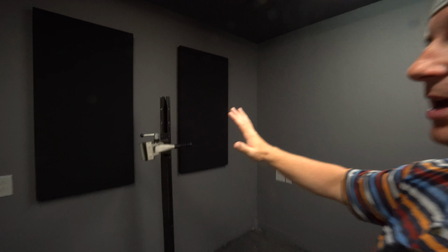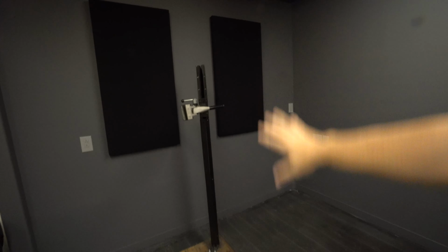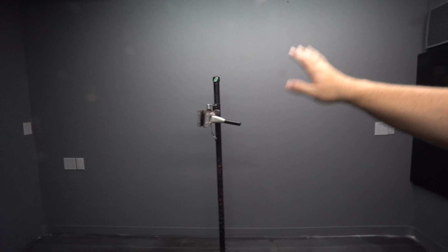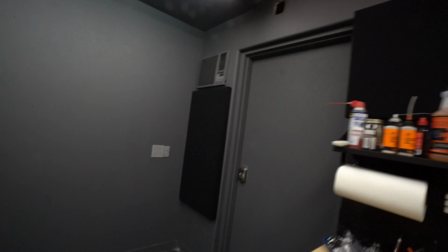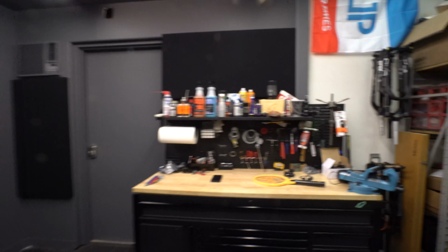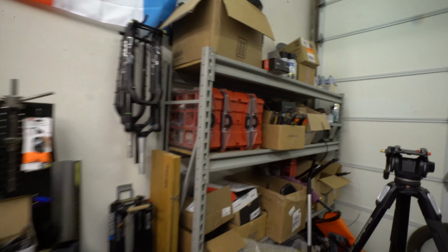But I really like how the gray turned out. I've got a lot of room over here. The gray switch plate covers look really good. I've got panels on the ceiling to cut down on noise. Panels over there, panel above this, and I've got a whole bunch of parts on my shelf over here.